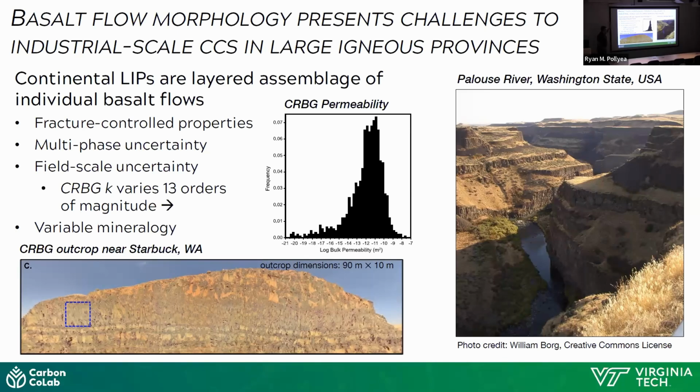Well, one of the challenges that comes with dealing with basalt rocks is that they're fundamentally different than most of the rocks that we work with. Everything is fracture controlled. We can have rocks with permeability that's extremely high.